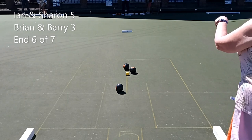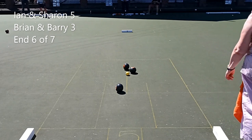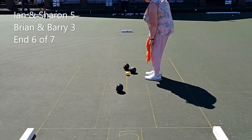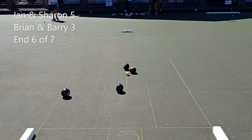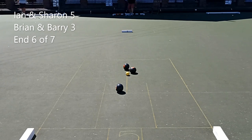Can you see it? Wondering whether you are able to do a short on this side? Yeah. One at the round the back, Brian.